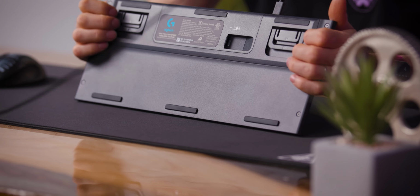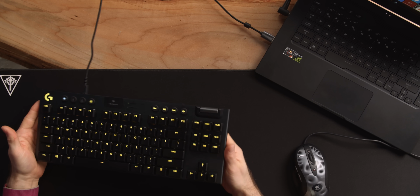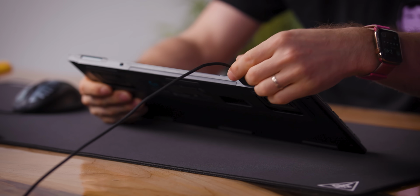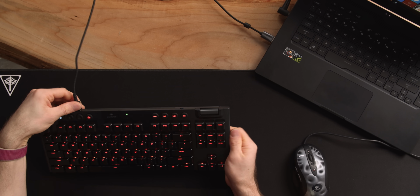Oh, interesting. That is not working. Oh, there's your problem. It's not switched on. Ooh, all right. That is some pretty vibrant RGB, considering this thing is a wireless keyboard. Does it stay as vibrant? Yes. All right, that's pretty cool.